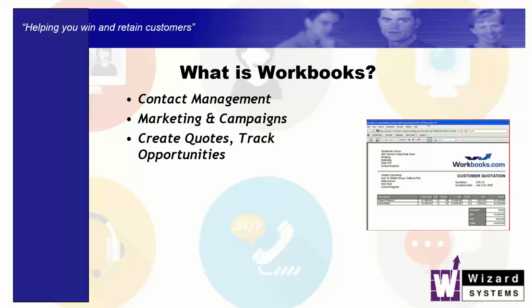Unusually for a CRM solution, we can actually create quotes, and there's options for creating sales orders and invoices through Workbooks. Not many CRM solutions can do that. Workbooks can, so it can manage a complete business process and track all of your financial transactions within the system.